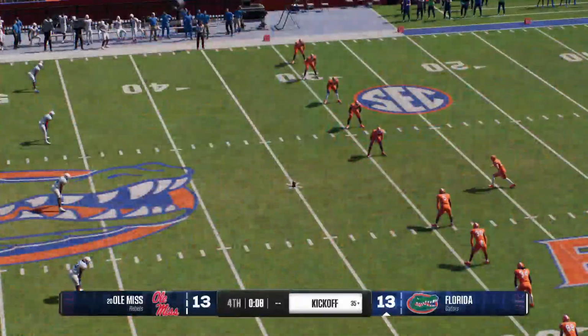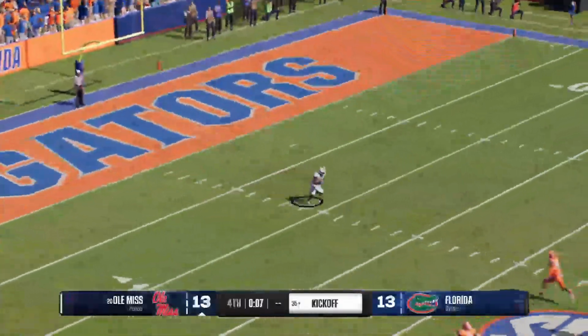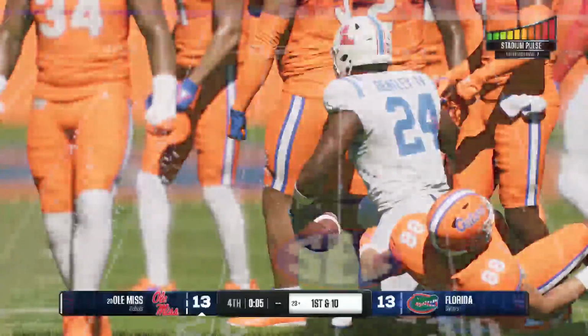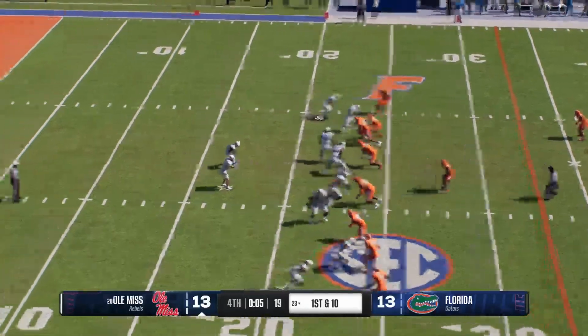We've got a dandy going here, all tied up in the fourth quarter and about to kick it away. And he takes this from inside the 5. He was looking for more running room, but none to be found as he stopped at the 23. This drive opens up at the 23-yard line.